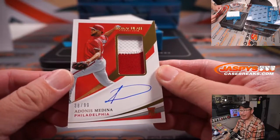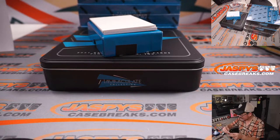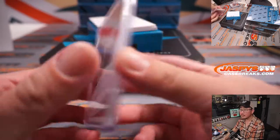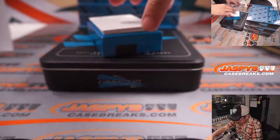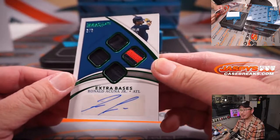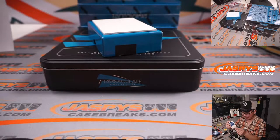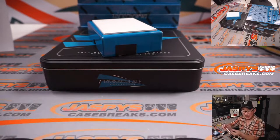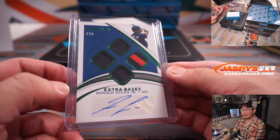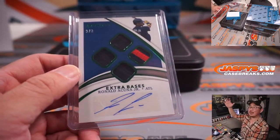Another Philly, 38 out of 99. Two-color patch and autograph, Adonis Medina, RPA. And a 2 out of 3, Ronald Acuna Jr., extra bases, quadruple relic, and autograph. And out of 5s and under, of course, get the train whistle. Who's got the Braves? Paul Norton picked up the Bravos, the world champs, straight up. Nice. All aboard the Big Hit Express. Woo woo!